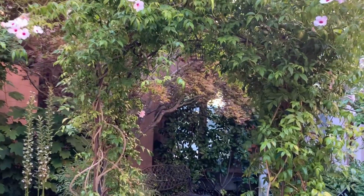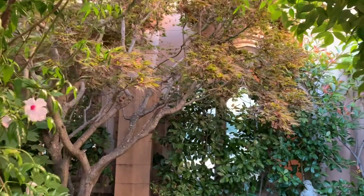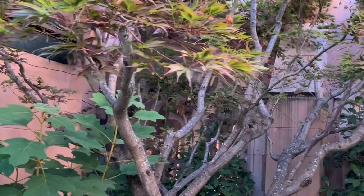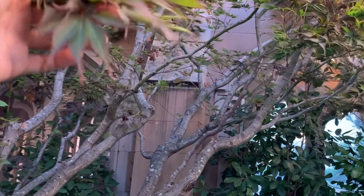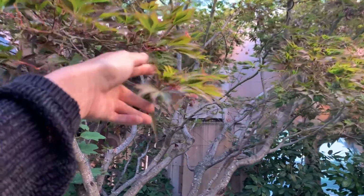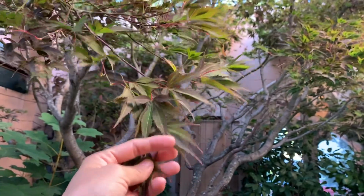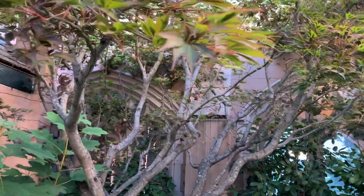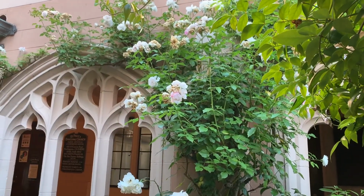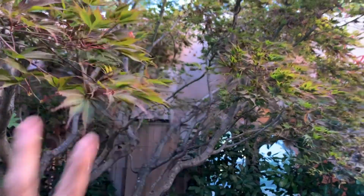Not the prettiest flowers, but it's still overall attractive. In front of us is a Japanese maple. Which one is this? I want to say it's bloodgood, but I don't think it is. I love plants that have this kind of muddy color. It's always nice to include plants that don't really stand out because it helps make everything else pop, like any sort of bright colors or white colors. Having this in the background really just pushes them forward.